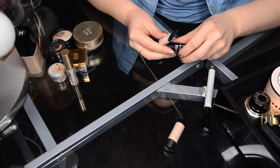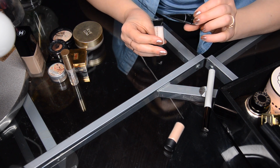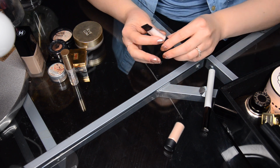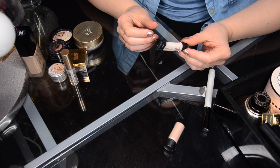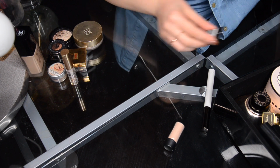These 2 minis I'm trying to use up, but I keep forgetting. We have this Giorgio Armani Fluid Master Primer. I've used it once or twice, and I was not really impressed, but I'll keep trying it. And this Smashbox Photo Finish Hydrating and Under Eye Primer. I seriously doubt that I'm going to be reaching for it, but I'll give it a chance. So those 2 go in.